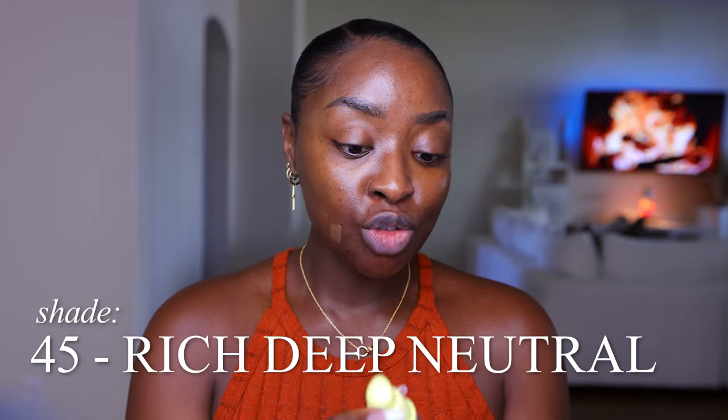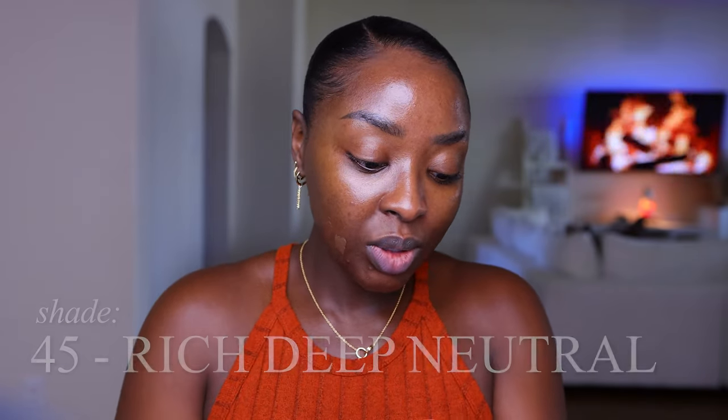So these are the darkest shades. The undertones are horrendous. This is the darkest one. Rich, deep, neutral. Wow. If this ain't it, then we are done. Crap. No, do you see that? If I put this on, I would look gray. Absolutely not. Oh, this is terrible. 43, 44, 45. This is so terrible. If I put that on, I'd be gray.